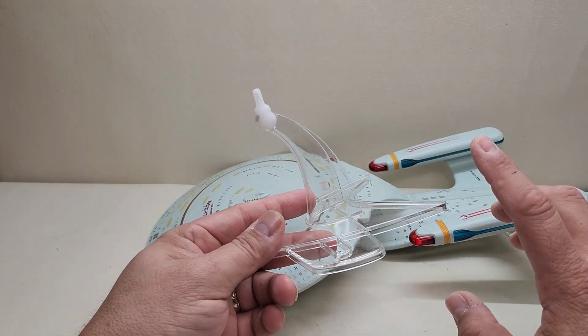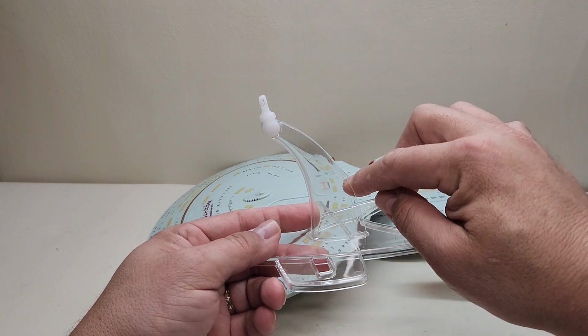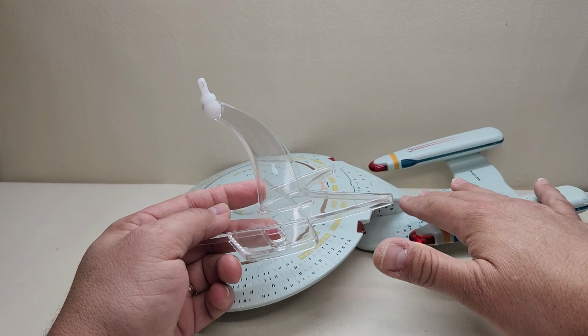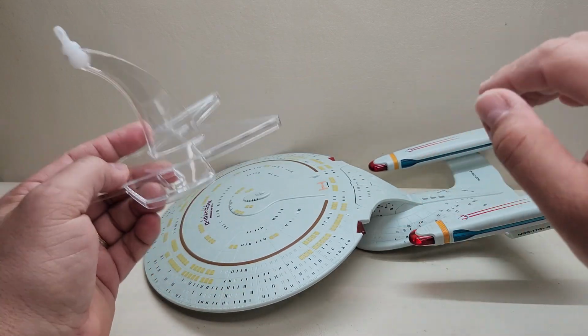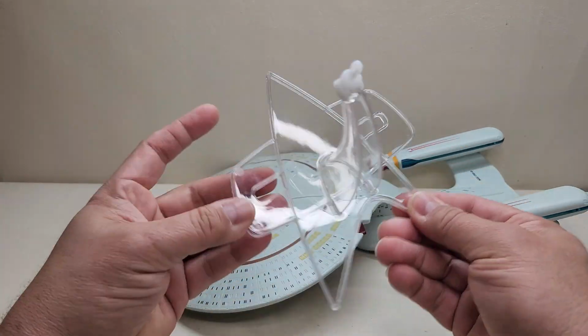I would have preferred, personally, the same type of double articulated stand for this one as well, so that when I have them on my shelf, they're at the same height. That's just a personal thing. I know a lot of people did not like that first stand, but there you go.